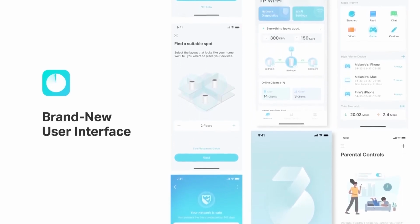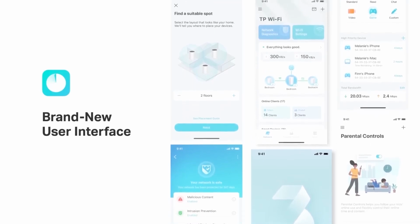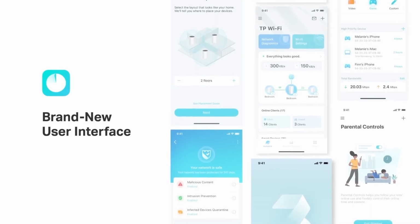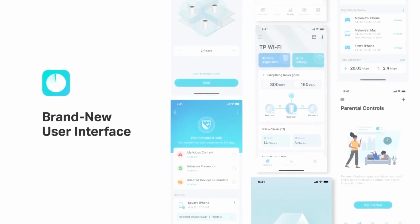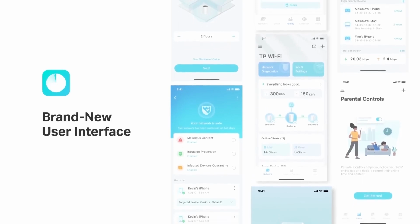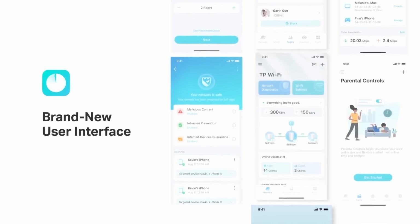Deco app version 3 helps users monitor home network usage and ensure network security through an integrated dashboard. The dashboard layout is well crafted based on feature priority and user scenario. We think like users, and Deco app version 3 is designed with them in mind.